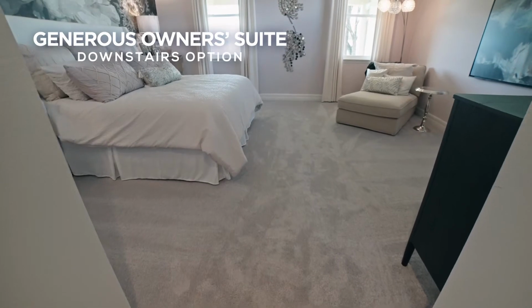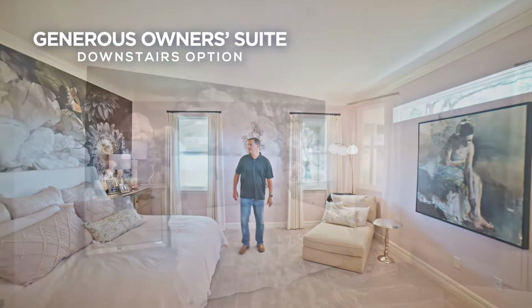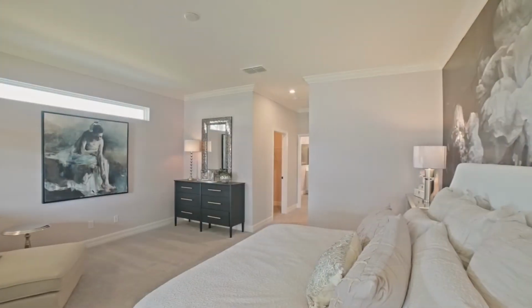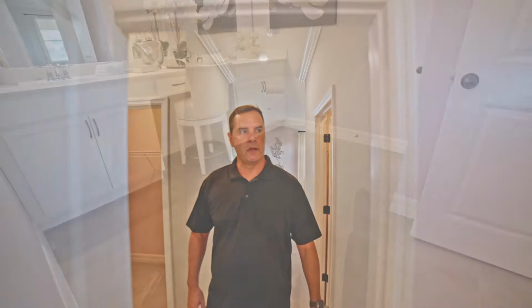Very cool layout. You've got his and her closets. So plenty of space in here. Not so sure about this wallpaper, but that's not something you see every day. But as you can see, they've got this little lounger in here, plenty of room, big, big master bedroom. Here's her closet, and obviously going into the master.